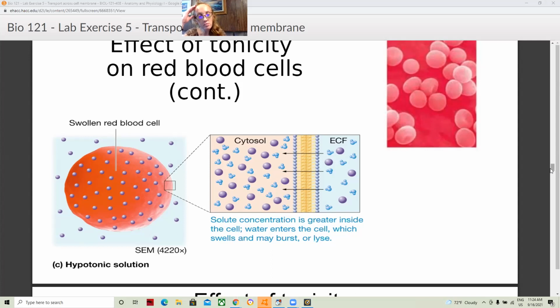Any questions? This is a really important concept. So understand that if the solute concentration is less somewhere, the water concentration is higher there than it is somewhere else.